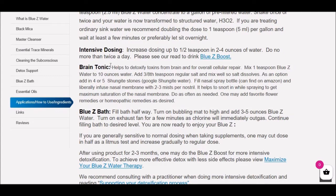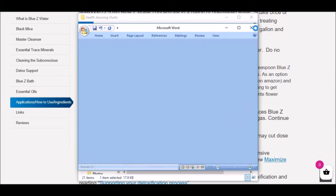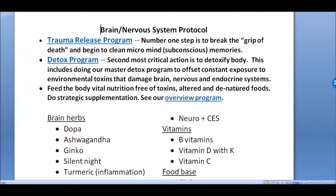And we do have a couple of Dropbox folders that really go into depth with nutrition and various protocols for the brain. In fact, I'm going to show you this real quick. So the brain involves the nervous system, the endocrine gland system, even the serotonin that people always talk about. Most of the serotonin is in your gut. Now we're talking about digestive health.